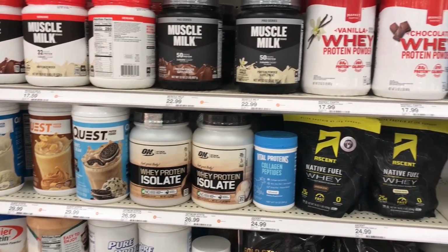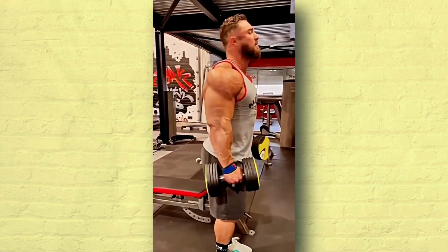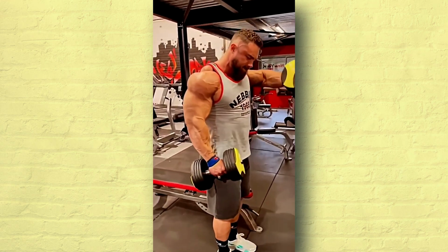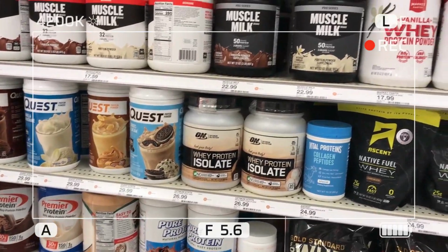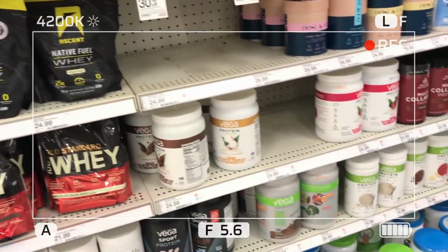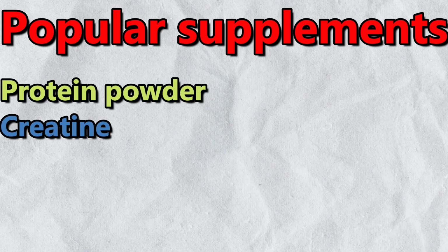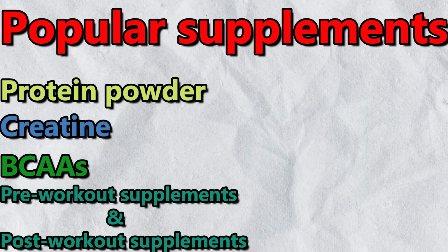Supplements. Supplements can be a helpful addition to your diet, but they're not necessary. If you're eating a healthy diet and getting enough exercise, you should be able to get all the nutrients you need from food. However, if you're struggling to reach your fitness goals, supplements may be able to help. Some popular supplements for aesthetics include protein powder, creatine, BCAAs, pre-workout supplements, post-workout supplements.